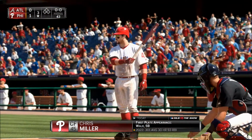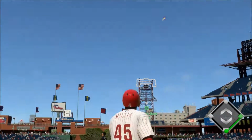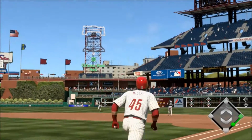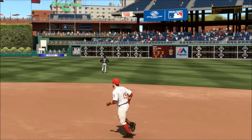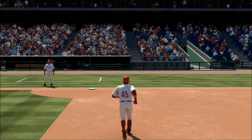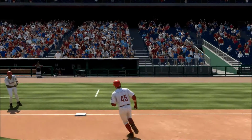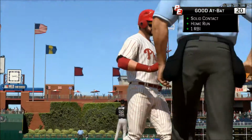Chris Miller. The next pitch. Pulls this one high and deep to right center field. And over the scoreboard, home run. Solo shot to right center. Number 31 for him on the season, as the Phillies have taken a 2-0 lead.